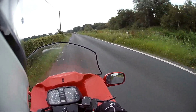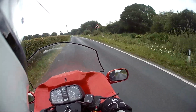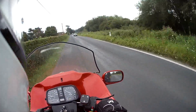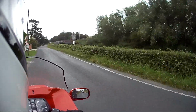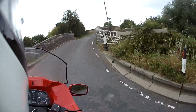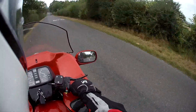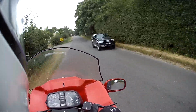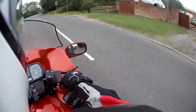Lovely part of the world, this. Bit of a dangerous bit of road, that. It's supposed to give way if you're coming over the bridge from this direction, but a lot of people don't, and they look at you like you've got two heads.